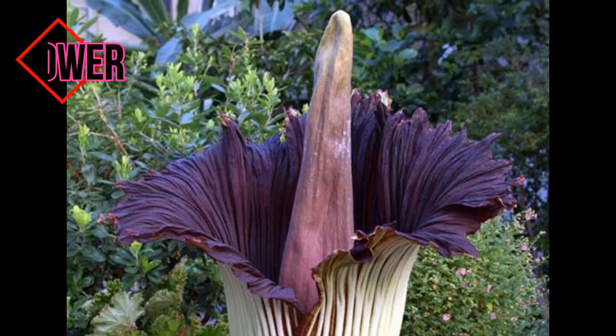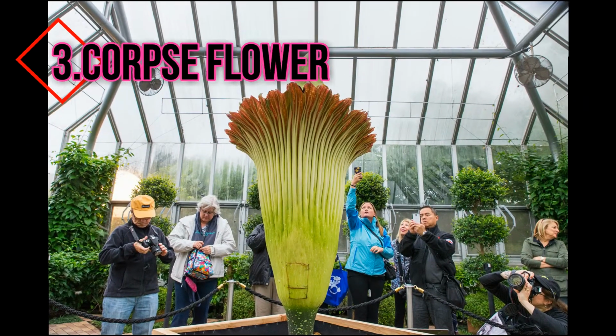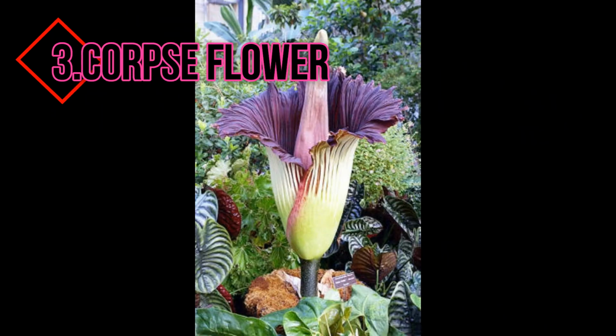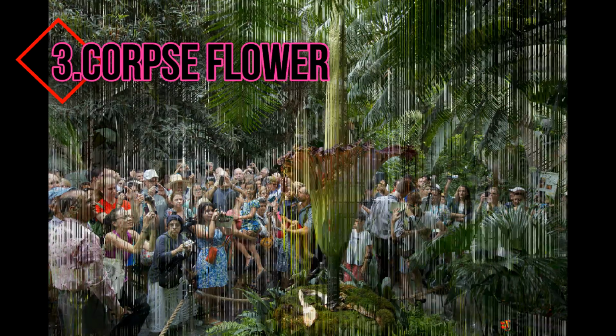Number 3. Corpse flower. Corpse flower is the largest and smelliest flower in the world. On blooming, this large flower spreads a rotten meat-like odor. Corpse flowers can only be found in the low-lying rainforests of Indonesia. They only bloom once every 30 or 40 years.